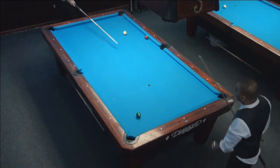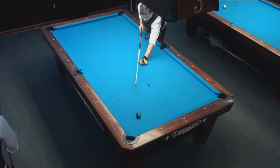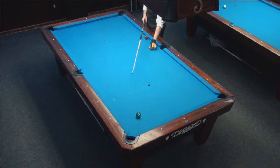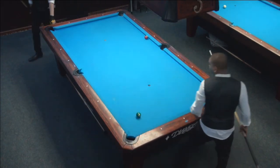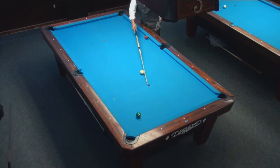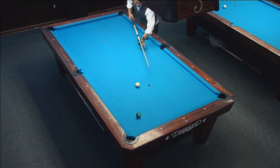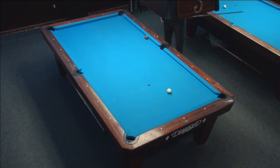So we have another competitor who has just completed his match, and I'm going to ask him to introduce himself. Hello, hello, hello. It's Clayton Webster. Okay, Clayton, you just finished your seven ball round, and you won your match, and that's great. How do you feel about seven ball now that you got into the first round?